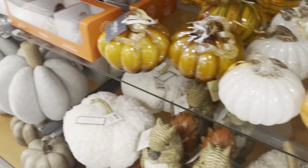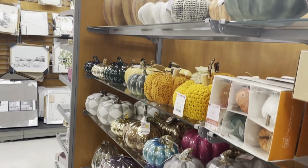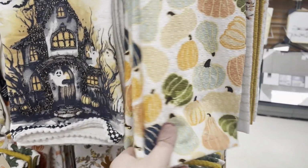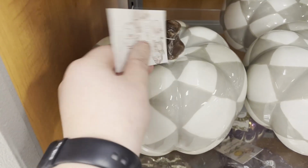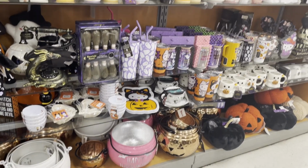So here we are at TJ Maxx, and I'm just looking at their glass pumpkins. I thought that one was really pretty. I just don't need to spend the money on a glass pumpkin because they're kind of expensive, but here are their cute little tea towels. I still like looking at the decorative towels, even though now all I buy is the plain white tea towels, and I thought this pattern was really cute. It reminds me of Alice in Wonderland.